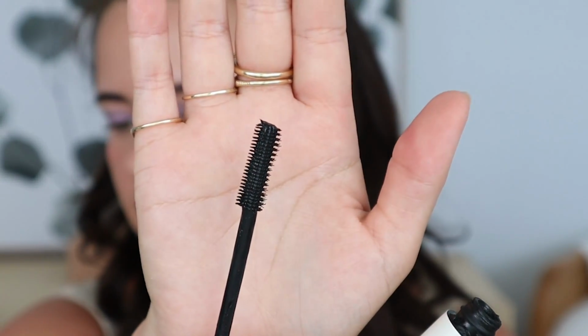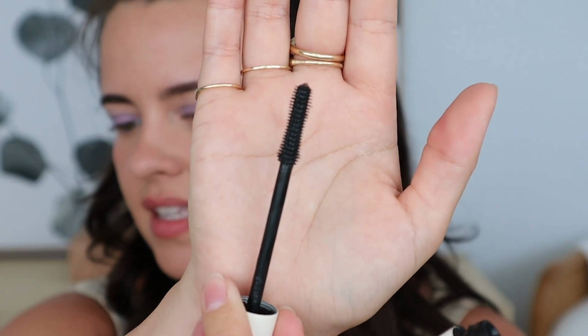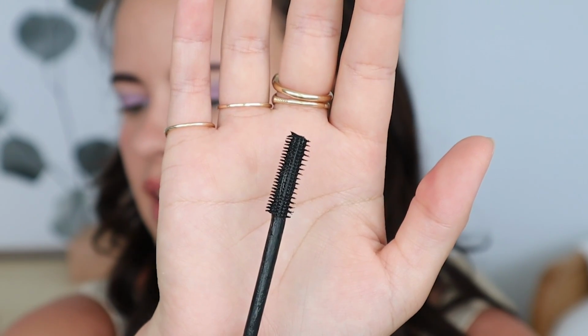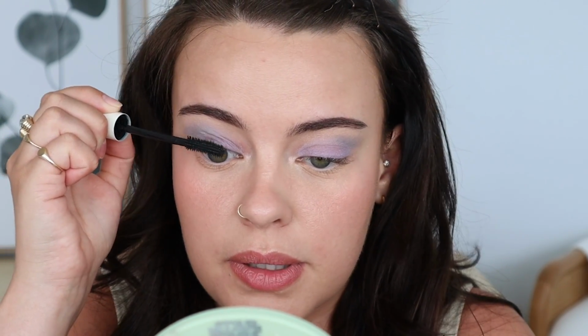This is what the wand looks like. It has a variety of brushes all the way around. So it can have this hourglass shape, has that really nice comb to comb out the clumps if that happens. I don't know, it just hugs your lashes really, really nicely. It is a bit more on the lengthening side, but it offers a little bit of volume and it almost acts like a tubing mascara. Great longevity, holds the curl really, really nicely.